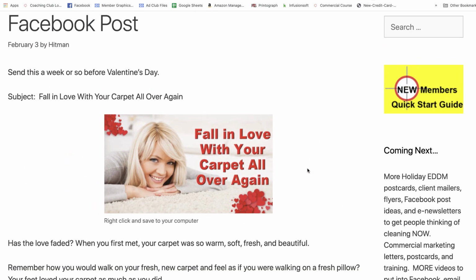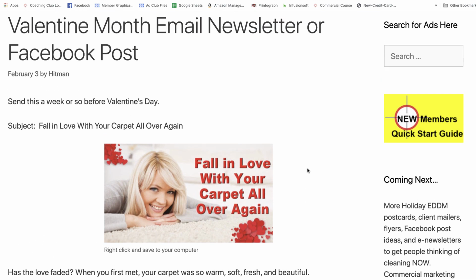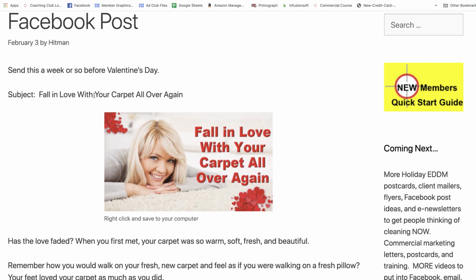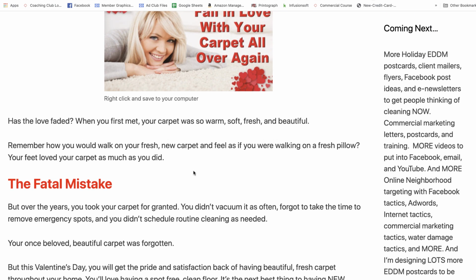And again, you can do it in your own Outlook or whatever program you're using, but I highly recommend against that. I do recommend that you use some software, especially if you're sending out more than a few dozen emails. This is a template that we've got in the ad club where we give you the whole subject line idea that you can copy, and text and picture and everything. So that's what we're going to be going from.